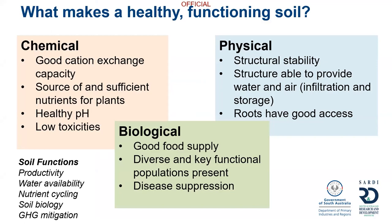The chemical stuff is the pH, low toxicities of nutrients, a sufficient source of nutrients and cation exchange. Physical structure includes the ability for air and water to move through, roots having good access, having a stable sort of structure. And then I suppose for biological, you really need to have some good food supply, have a diverse biological activity there, populations there, and also the ability to suppress diseases.